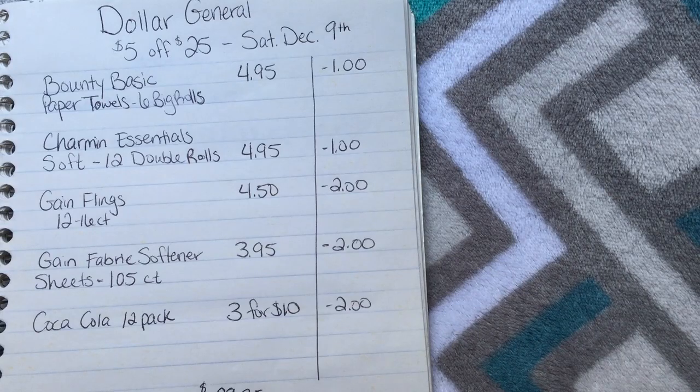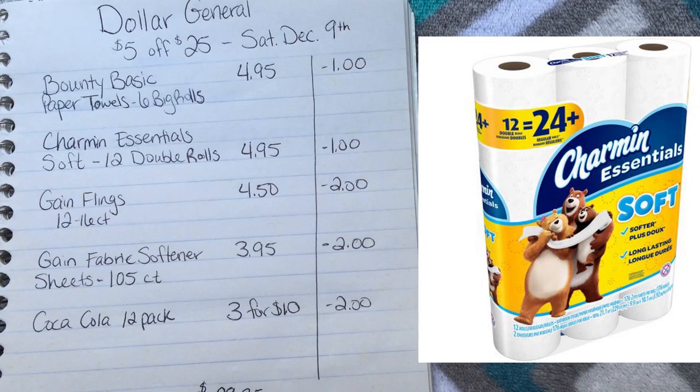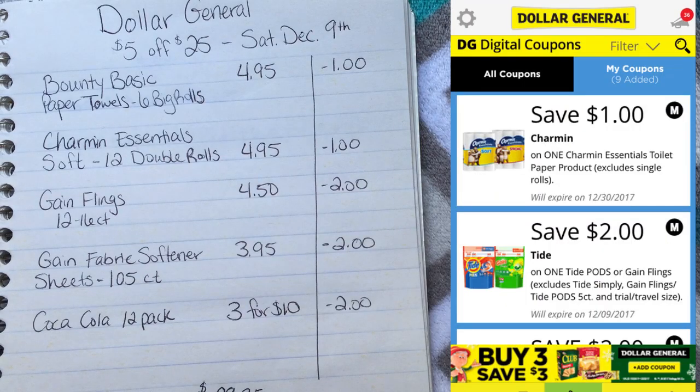Next, you want to grab some of the Charmin Essentials. Once again, the yellow packaging. I promise that wasn't planned. Lots of yellow here. The Charmin Essentials Soft, the 12 double rolls are on sale for $4.95 as well. And there is a $1 off digital coupon.